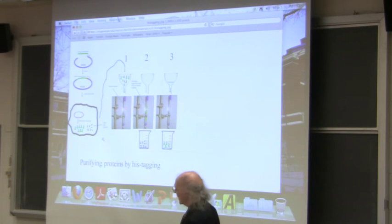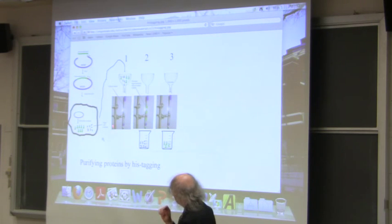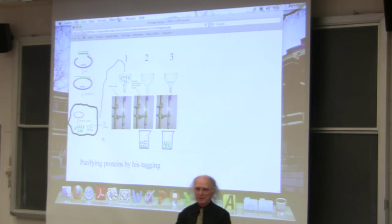So the histidines have very great affinity. And it takes a bunch of them. You can't just have one or two histidines. You've got to have a bunch of them clustered together, and they will stick to a nickel column. That's right. So I'm trying to separate the protein of interest away from all the other cellular proteins. And then I can use a protease later to clip off the histidine, so I don't even have that histidine on there when I'm done. It's a pretty cool technique.